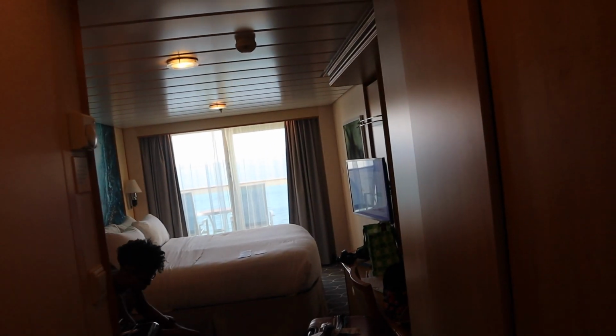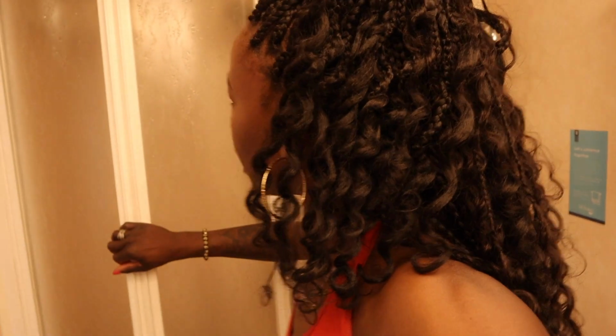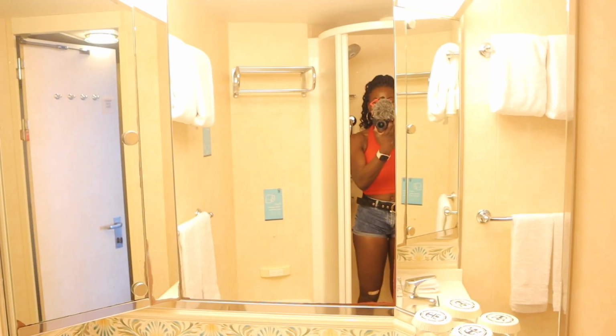All right, guys, let's start from the beginning. So as you enter the room, right to the left, you have the bathroom. What I like already about Royal Caribbean is they have the hard shower. We got two openings here. And let's check it out for size. I am 5'8.5". Plenty of room for me. Bathrooms are always gonna be a little cramped on a cruise anyway.